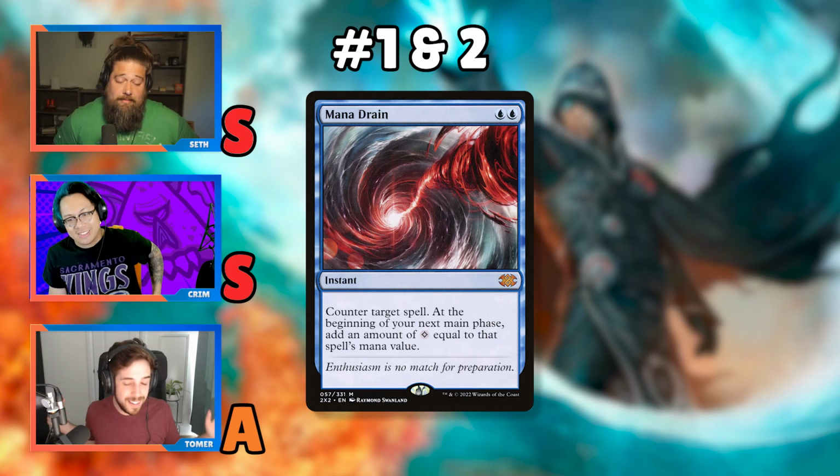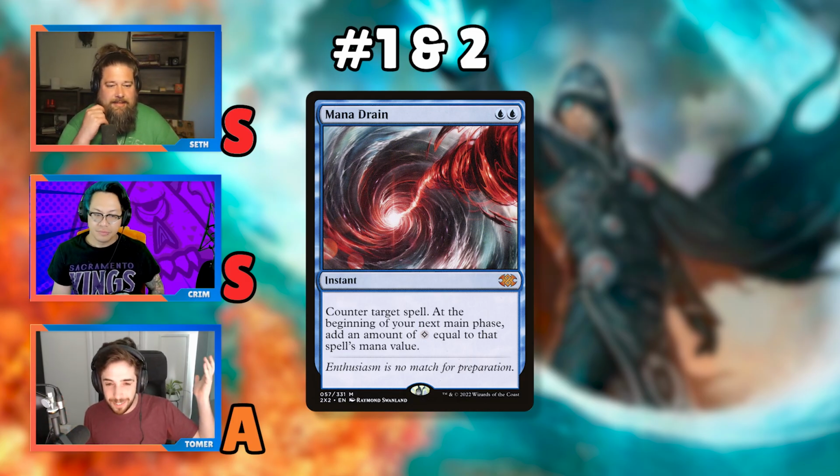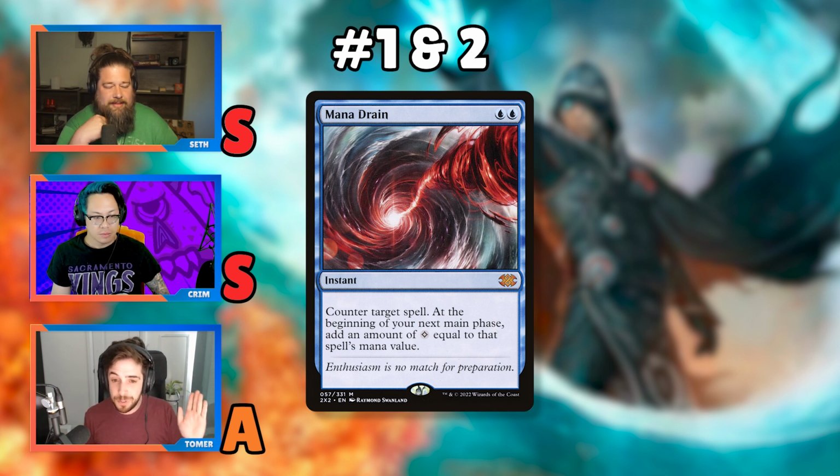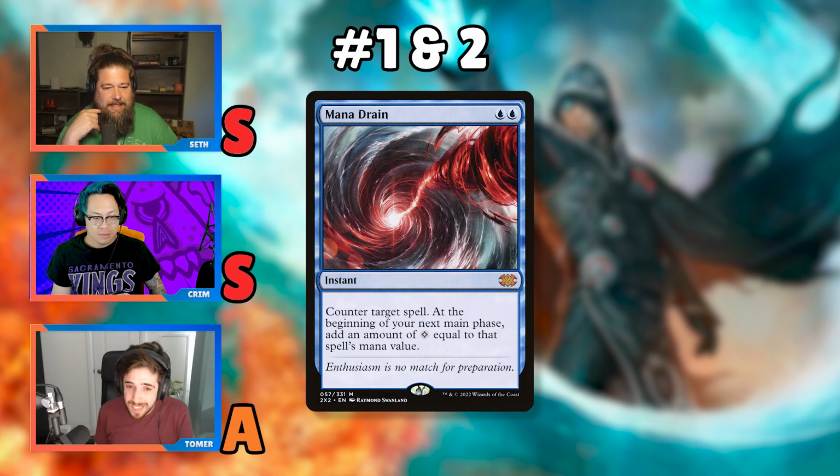So that's a big thing. I value countering instant sorceries over everything. So Fierce Guardianship ticked that box for me. And while the ramp is really nice, I don't know. It's double blue. Like, can you even run this in a 4-color deck, a 5-color deck? Would you, Seth? Oh yeah.